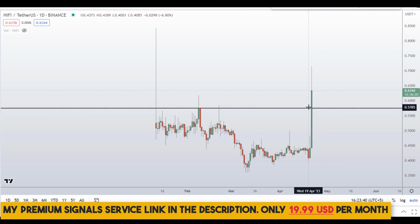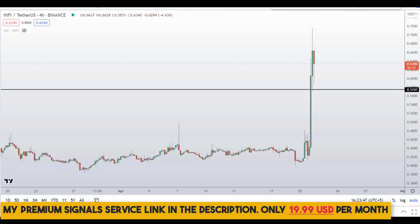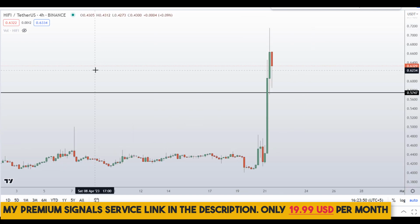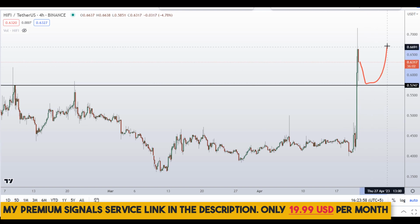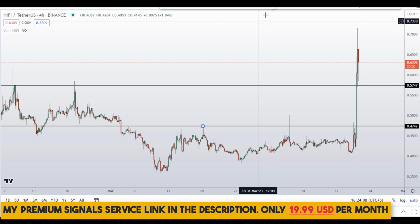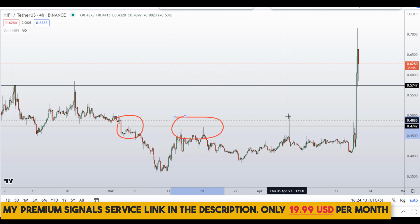If we see a daily candle closing above this, then we could expect a further move towards the upside right here. Let me move down to the 4-hour chart. For those of you who want to buy this coin, you need to wait for a little bit of a deep retracement somewhere at this level, because if the price comes down to here, we might see a bounce. Another level I can see is right here at around the 47 cents region. It's a nice area of support and resistance.